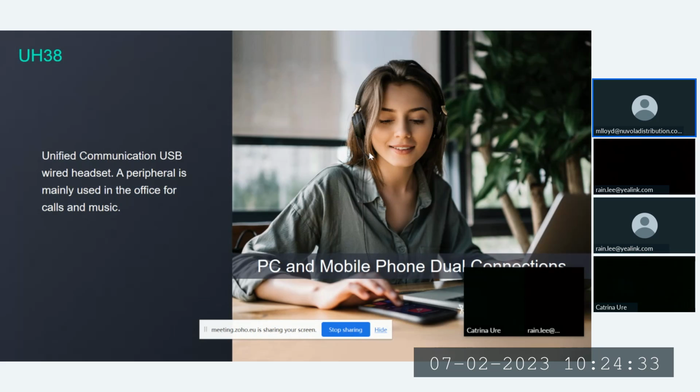And you mentioned the extra functions. I mean, any examples of what having the two together means in terms of functionality? What do you gain by having a Yealink handset and a Yealink headset?